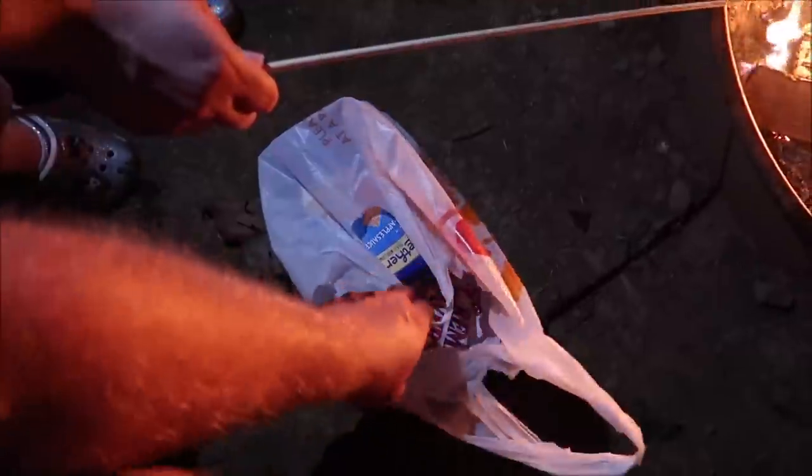Bonnie's got to have hers perfectly golden. Stay golden, pony boy. Stay golden. We got the s'mores kit over here. Oh, cream savers. I forgot I had these.